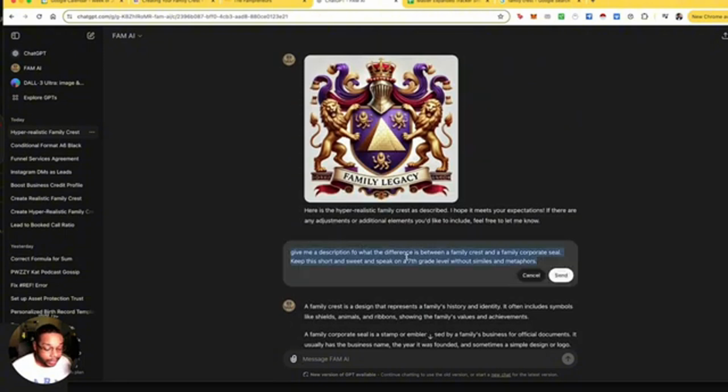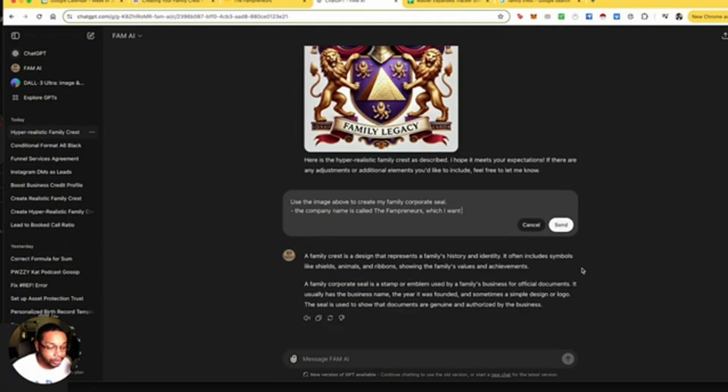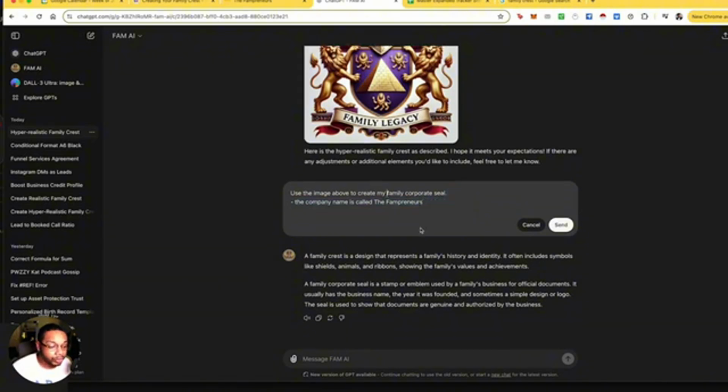Now I'm going to edit this text and say, use the image above to create my family corporate seal. The company name is called, let's call it the Fampreneurs, us. I'm just going to call it that. To create a hyper-realistic family corporate seal. Cool. It was founded in 2024. I'm just using a random year.